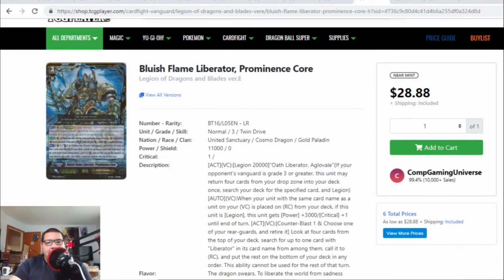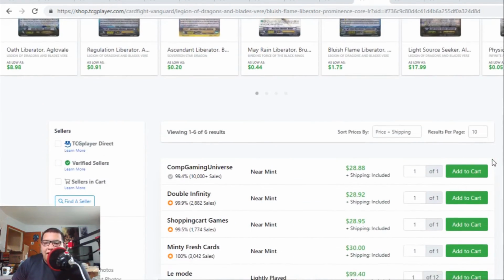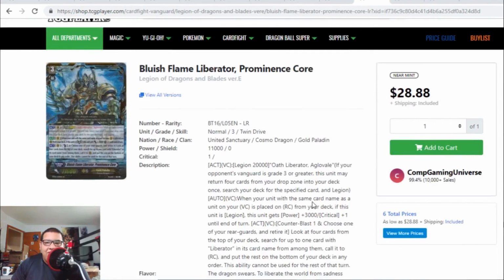Now, one of the big eye openers in this set is Bluish Flame Liberator Prominence Core, the Legion rare, which is the bad Legion rare, by the way. There's another Legion for Gold Paladins, which is way better than this one. Apparently the cheapest one is $28 to $29, and then after these 4 listings, they're going for $100 each, which is insane. Because again, this is actually the worst grade 3 out of both Legions of Gold Paladins.